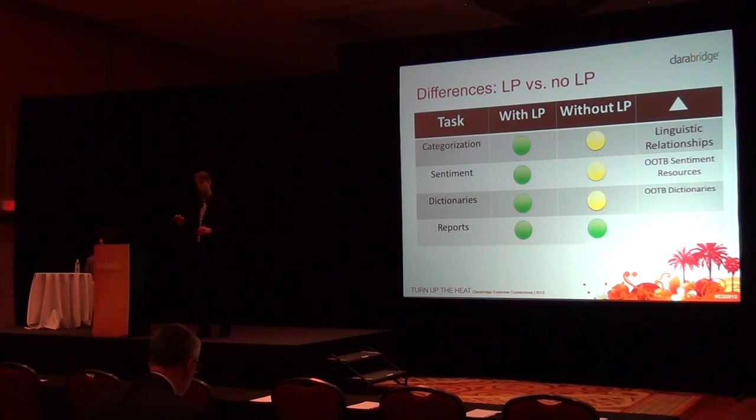However, when you are developing custom dictionaries, that functionality is just the same. For example, you can list all of your product lines, all of your domain-specific terms, your company names. Those all go into a custom dictionary, and that process is just the same as with a language pack.